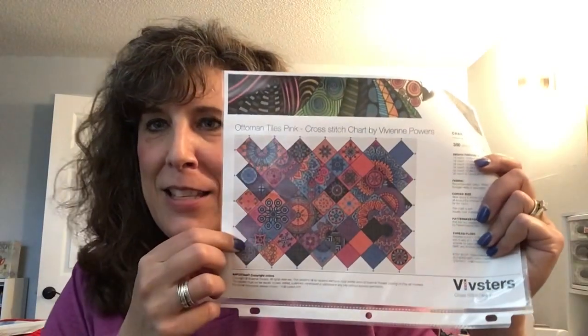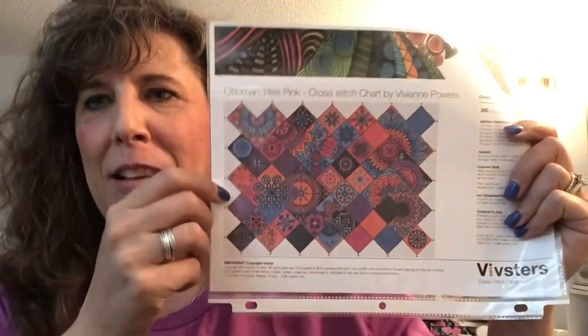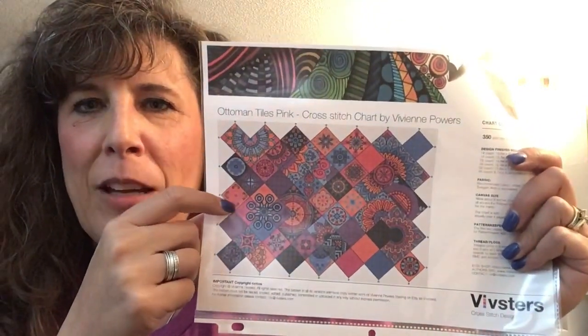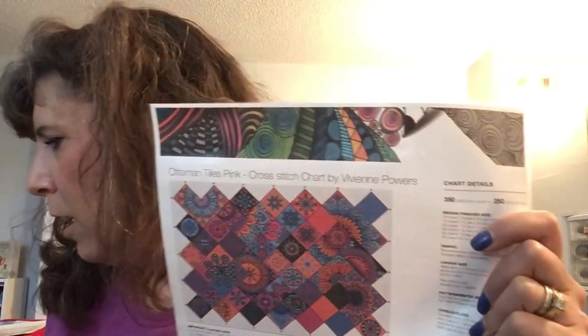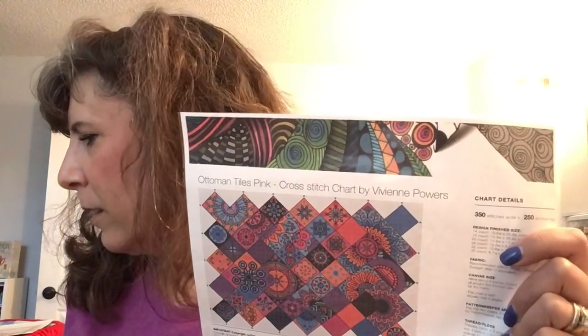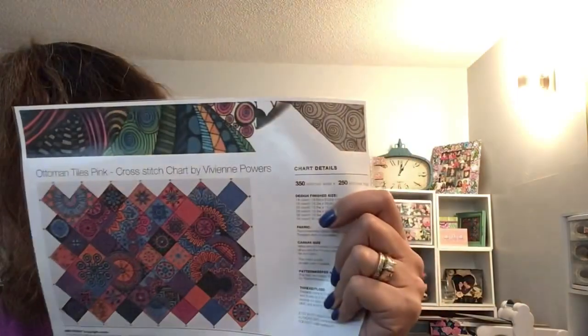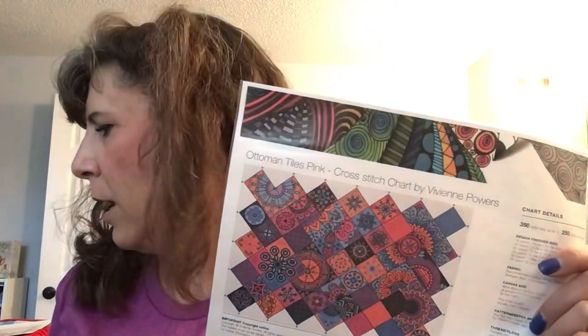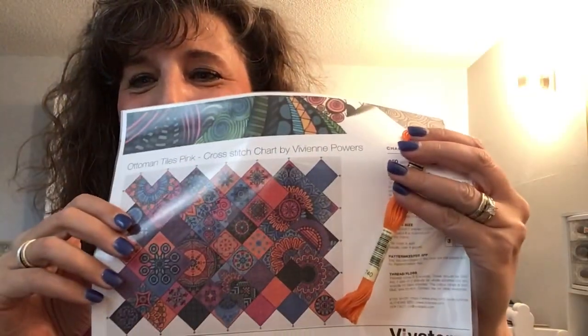So one of the ones that I was planning on working on is this Ottoman Tiles by Vivian Powers. And when I was pulling out the colors, the two main colors on this are color number 740 and 606. So here is 740. Woo! That is a bright color. It's a bright orange. That is nothing like that.